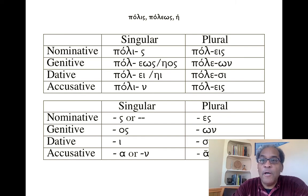And plural, polēs, polεον, polεse, polēs. And again, if you compare the full declension with just the schema of the endings, it would not be hard to guess which was which. And so when you recite these, I suggest that you not worry about the transfer of quantity variations. You should just go polis, polεως, polē, pollen, polēs, polεον, polεse, polēs.